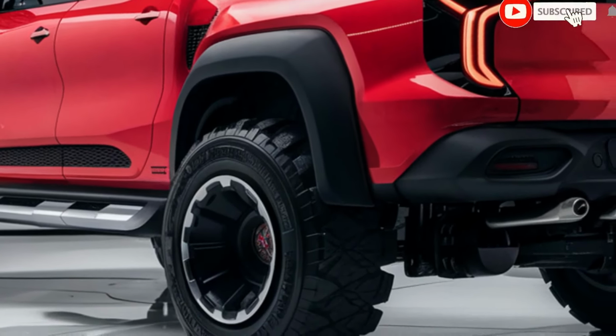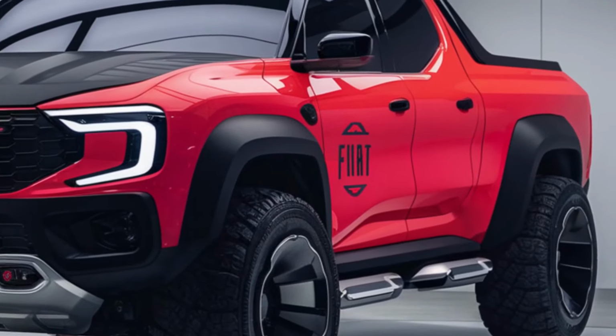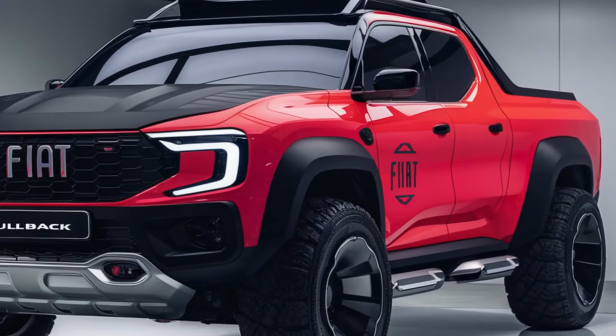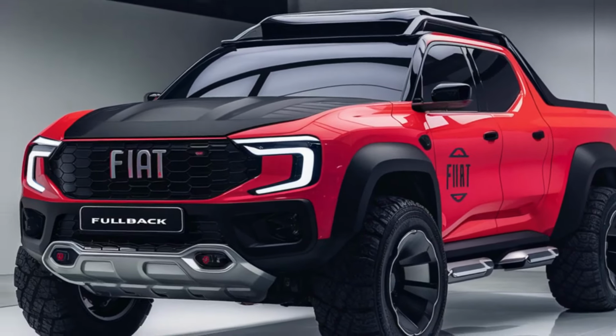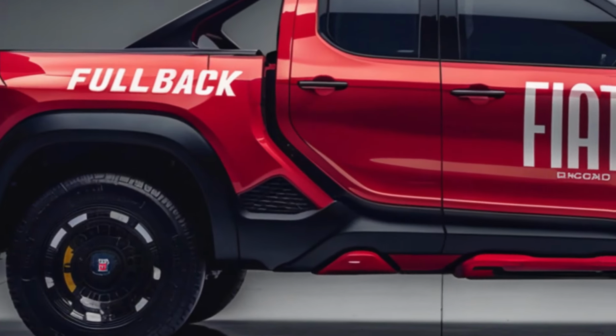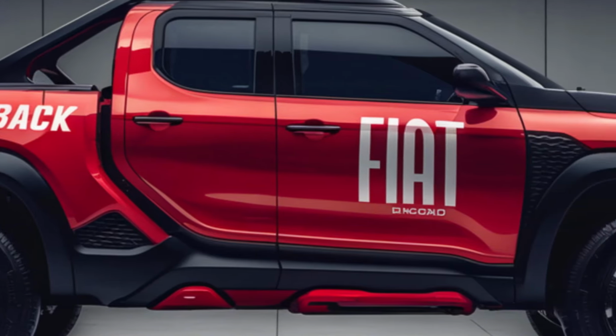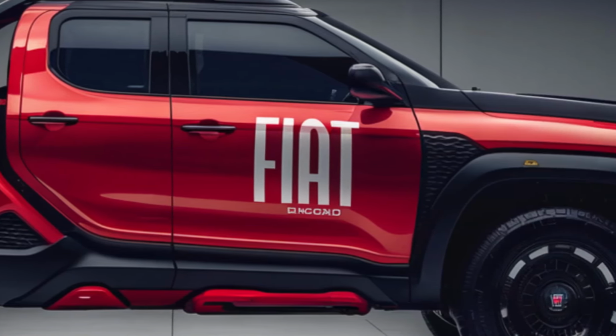The V6 diesel reduces this time to roughly 7.5 seconds, giving surprisingly rapid acceleration for a pickup. The hybrid vehicle splits the difference at roughly 8.5 seconds, although it has the benefit of quick electric torque for responsive city driving. The off-road version, however, is where the Fullback really shines.